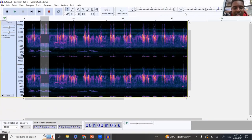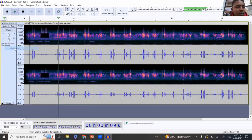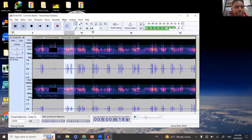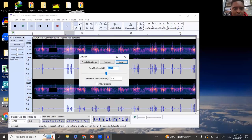Spectral deletion is overkill, but now when I play the audio, no sound. Even for the waveform, I deleted all the sound. You can try this out. You can also try to amplify the sound. I don't know whether it will work because I've already deleted it, but you can amplify it.